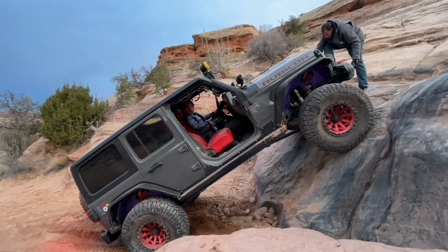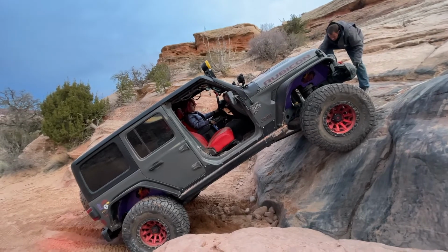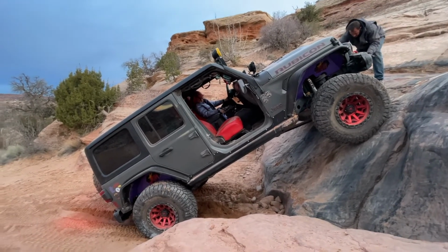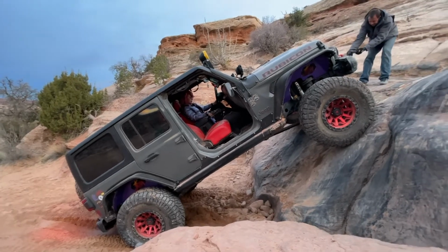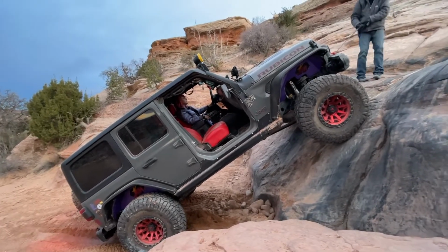Right now, 33%. But this isn't a JL. So we're going to see if it changes, because she's going to be able to get all the way. Well, no, because she's shorter. So technically it might show that it's steeper. So I don't know.